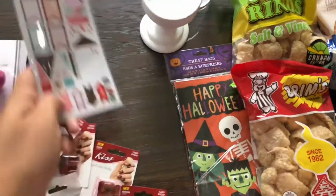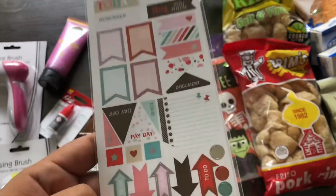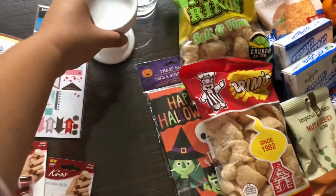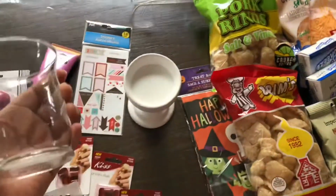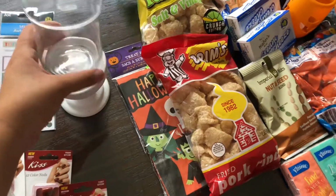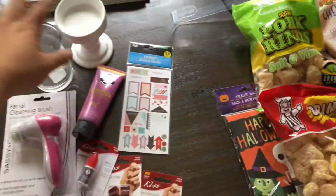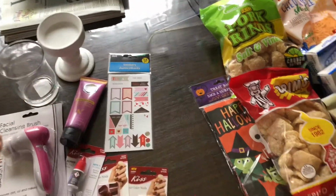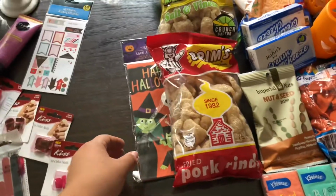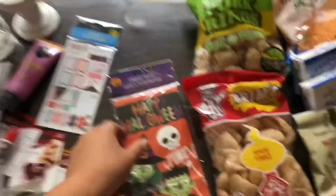And then moving on, I got a set of planner stickers, which I thought were super nice. And I'm doing a DIY soon, you guys, so stay tuned for that. But essentially, these are some of the things that I need for that DIY project. I have some more items that I need for the DIY at home that I purchased at a different time. So stay tuned for a video on that.